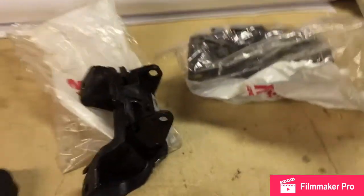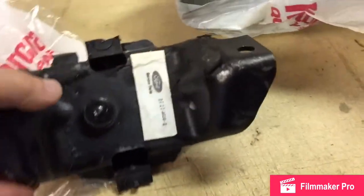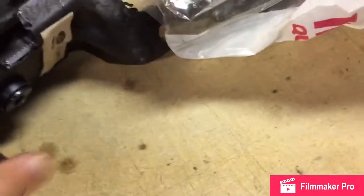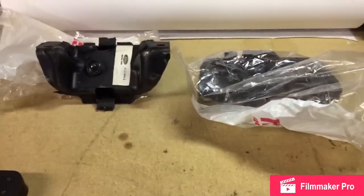More car parts. These are new old stock motor mounts for a V8 Mustang. Not much to say about these, except they're very desirable.